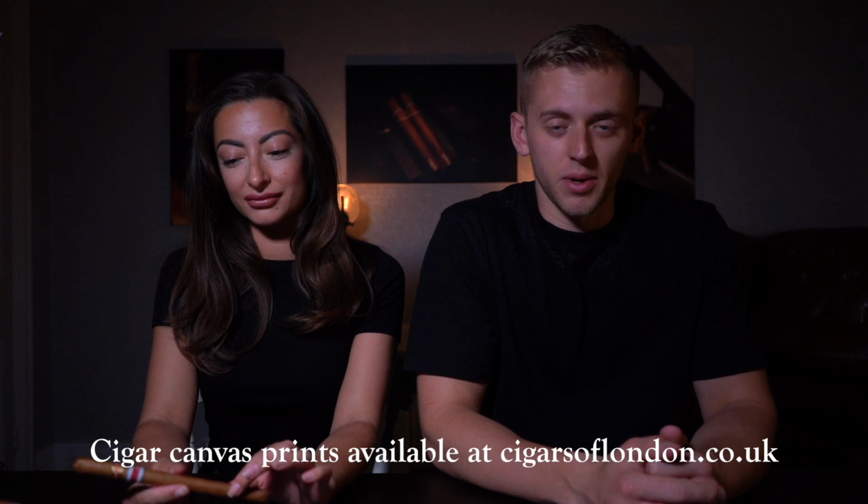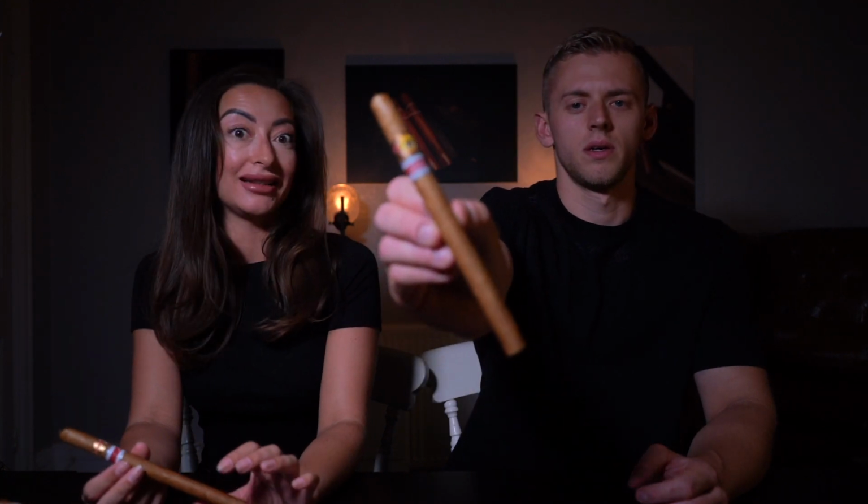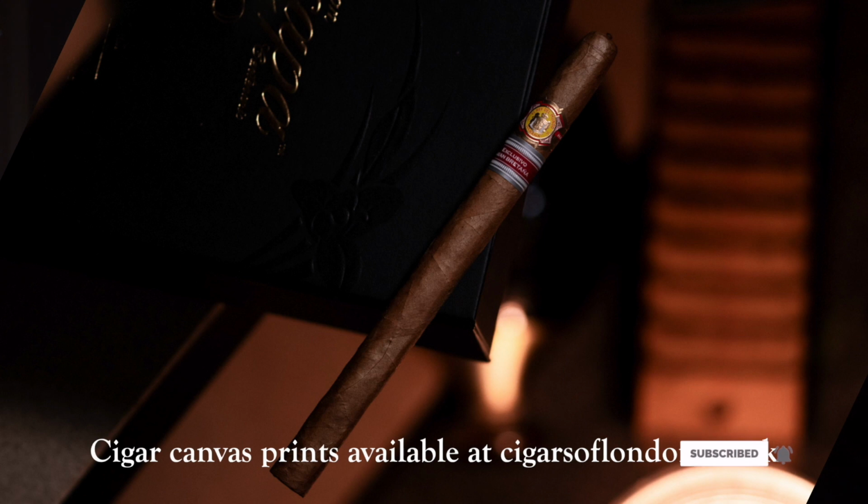Today we've got something quite special for you. I picked up a couple of Cubans from Havana House in Windsor the other day, and they are the Rey Del Mundo Reina. That's the UK regional edition and came out in 2018. And they look awesome. Yeah, they're lovely.